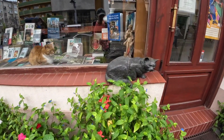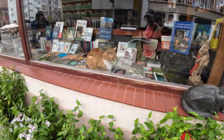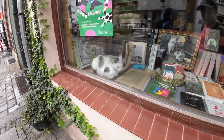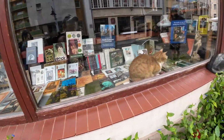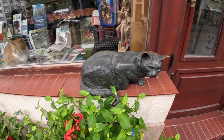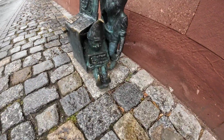This is like the crazy cat shop. Right, there's a cat there. There's one there. And there's one there. As well as pictures of cats. Yeah. Crazy cat shop. So our next one. It's quite cute.